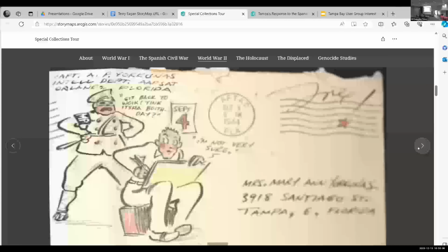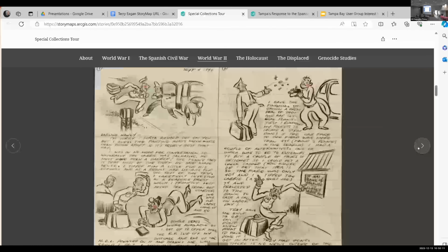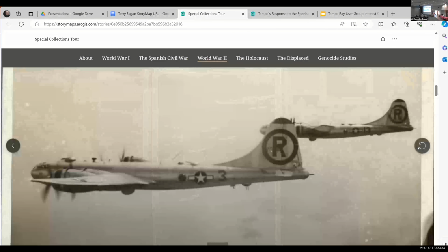There's one, the MP about to hit him over the head. And there's an example of, you know, the types of material he would put together. He ended up on Guam in 1945, stayed there for a little bit of time, took a lot of photos of the liberators.